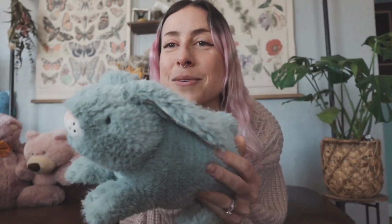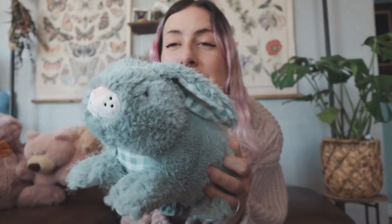I'm trying to think of a cute name for him. I want something very manly, but also a chunky name, if you know what I mean. Like Humphrey or Heffalump, something like that. So if you have name ideas, please comment them below and help me out with it.